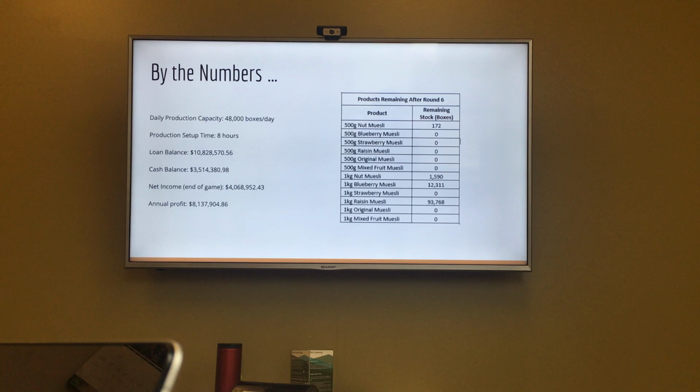Our current loan balance is $10,828,570.56. The majority of this loan was accrued to increase production capacity. Our current cash balance is $3,515,952.98. This cash will be used to pay down the loan balance this month. Our current cumulative net income is $4,068,952.42. If production stays consistent, our annual net profit will be $8,137,904.86. However, our strategies in place for the next 6-month operation are predicted to increase monthly net income, yielding a higher annual net profit.